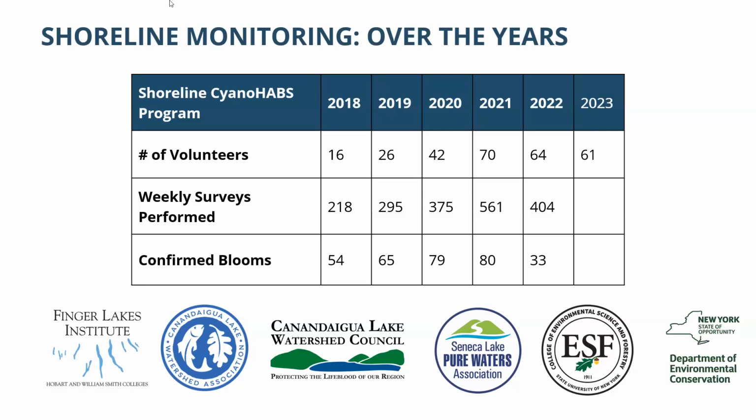The New York State DEC runs a statewide mapping system called HABS, where every report of a harmful algal bloom across the state is actually inputted onto that system. So you guys are going to be performing a shoreline survey and submitting a report to CLWA, and then we're going to take care of getting it on that statewide reporting system so that folks that are traveling to this area visiting can go on and check out what's going on at Canandaigua Lake.